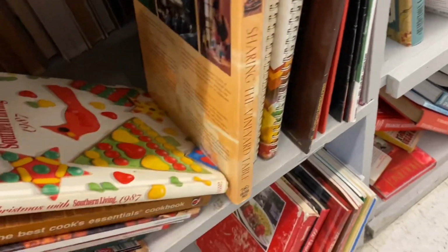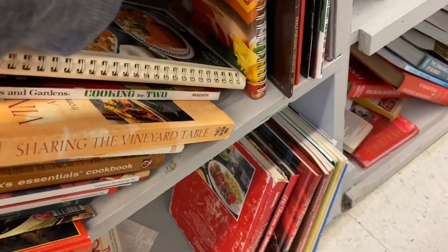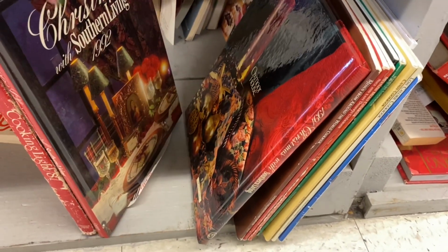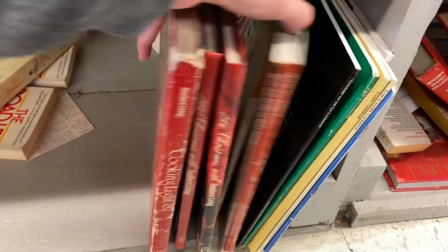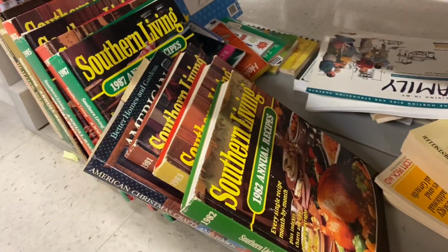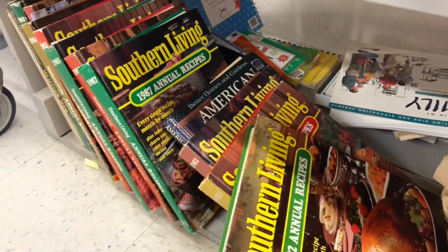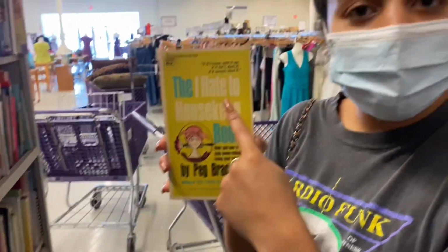Here's a Christmas with Southern Living 1987. Somebody collected those Southern Living cookbooks. There they all are. This is me right now. I'm ready to go eat. This is me. I hate to housekeep.